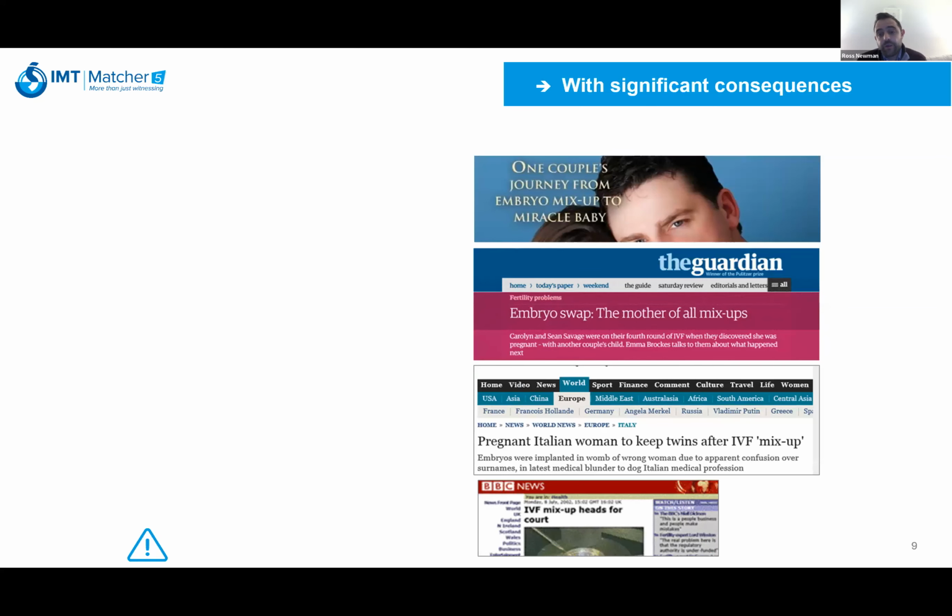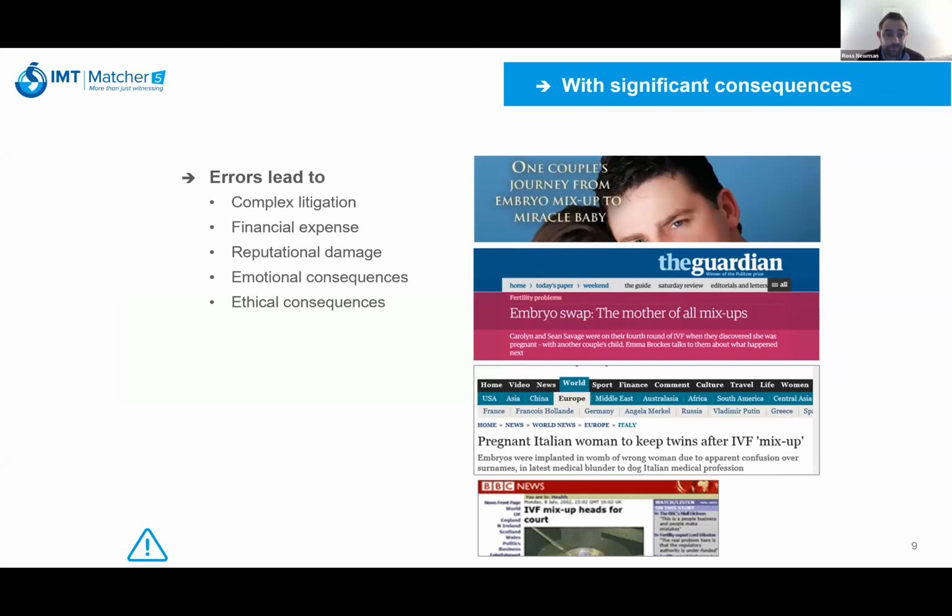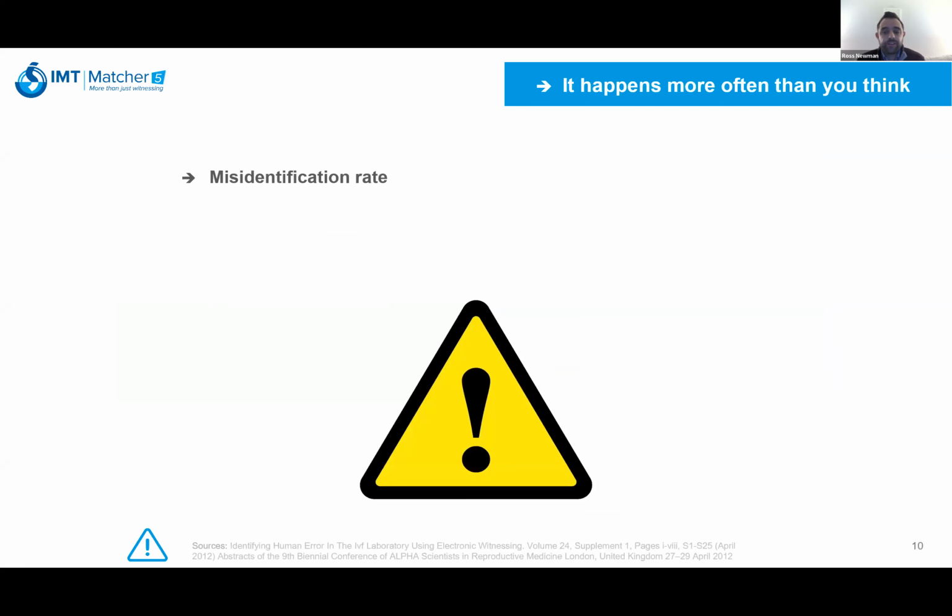Patients also know that errors happen too, because there are many examples in the media online, and they have consequences, like Dr. Yro said, such as litigation, reputational damage to the clinic, and ethical consequences as well. So we may like to think that the misidentification rate is very low, but the data shows that error happens in over 0.1% of ID checks.